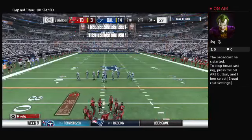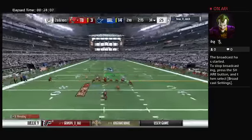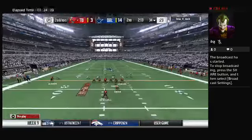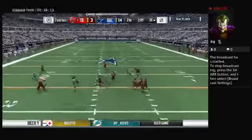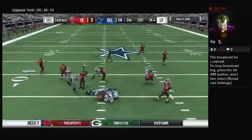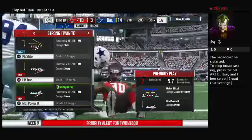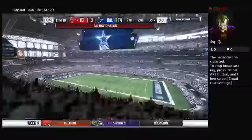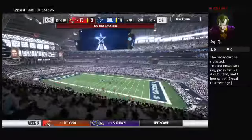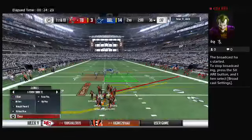See if they stay on the ground for second down. And they'll go with the ground attack here. 2 yards on the pickup there, but it's enough to give them a new set of downs. 2 minutes to go here in the first half. We're back to Arlington right after this timeout.